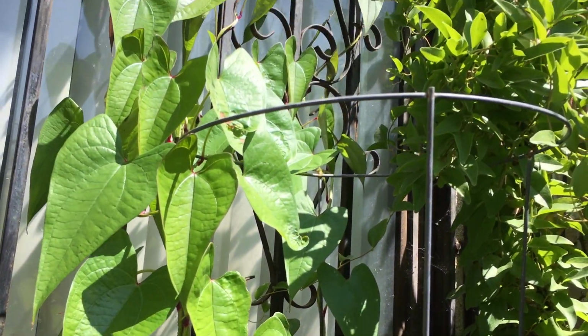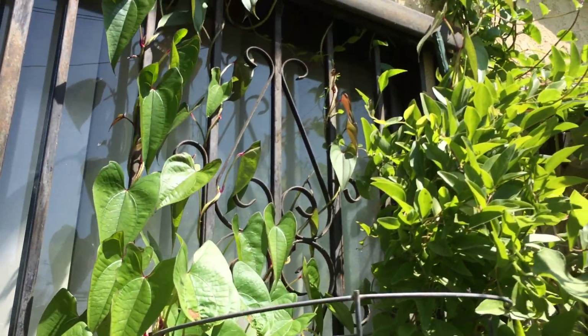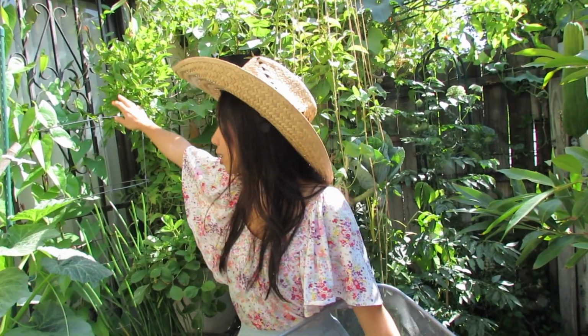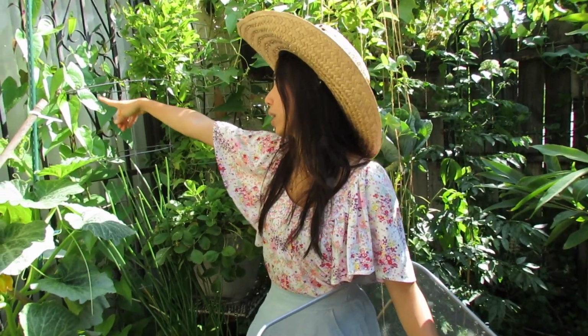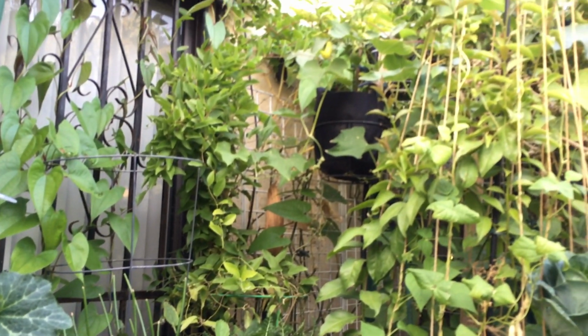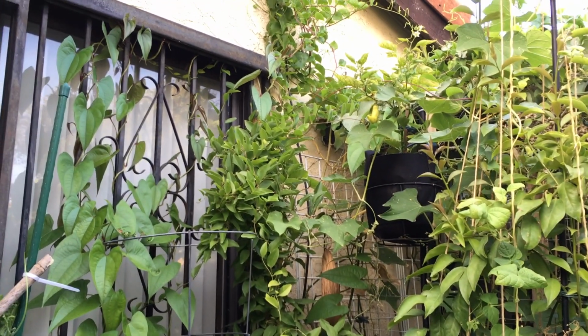These yams are so much different than the regular sweet potatoes that we call yams in America. It has really taken off. I'm actually going to invert and put another tomato cage up, and then train the vine to grow on that. But it really has put up a lot of growth here.